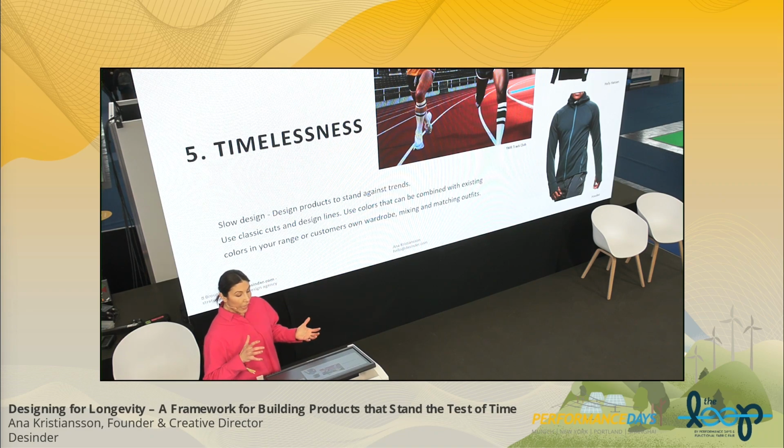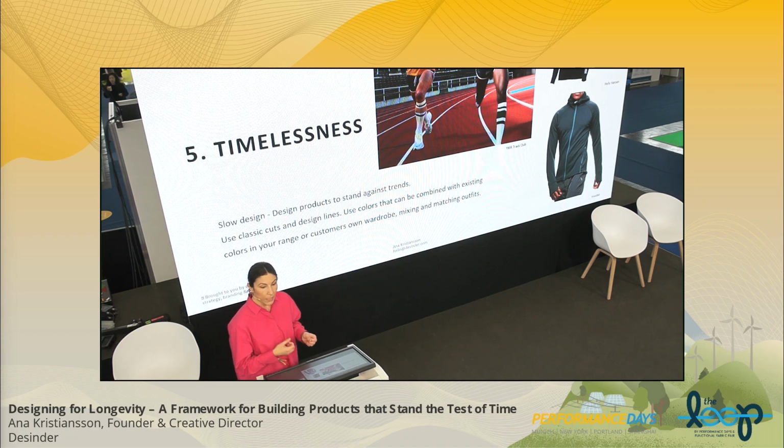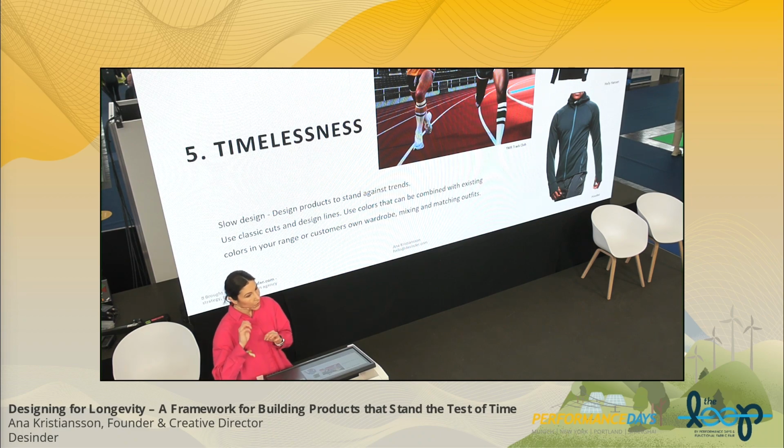So it's how can you apply timelessness to your existing things, and also look at how you can tweak your previous products. Can you change the colors slightly? Can you take away some cut lines, adjust them to fit a longer time frame?